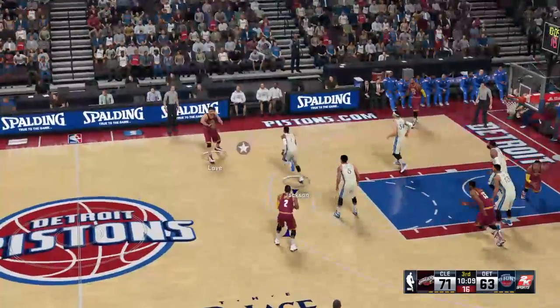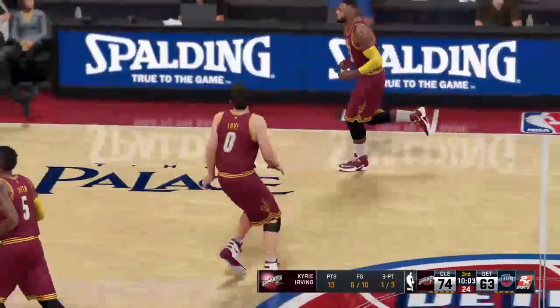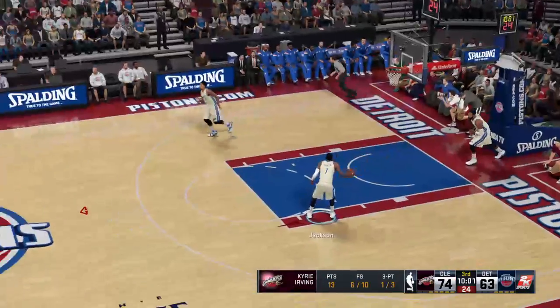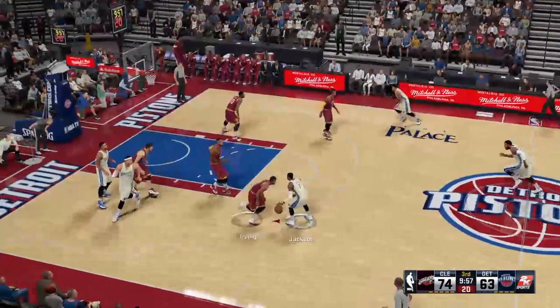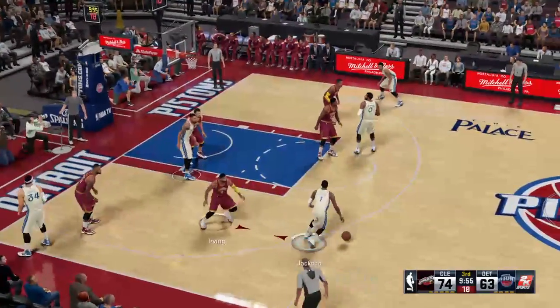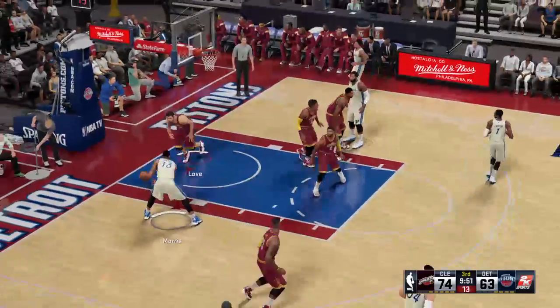The pass to Love. Irving for 3. That falls. Great assist by Love. Love's got his 4th assist with that last one here tonight. You can see right now the defense running out of ideas. They cannot seem to slow him down. This is a scoring clinic 101 style. I mean, he has really got it going right now.